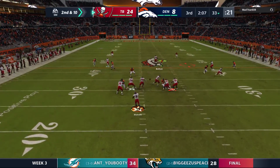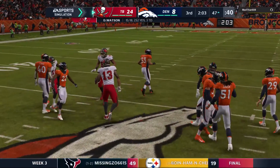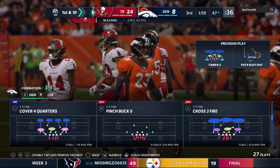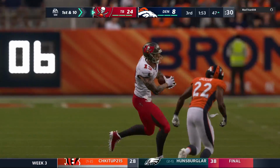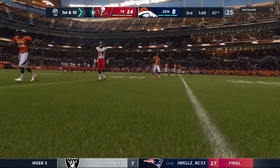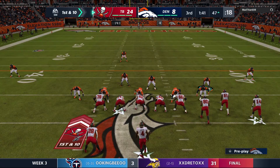Throwing again is Watson. That's complete to his running back, Evans. And he'll be taken down, but not before he works it past the 50. 19 yards to pick up there. Move the chains. 1st down, Tampa Bay. So a 1st and 10 now in Denver territory at the 47.